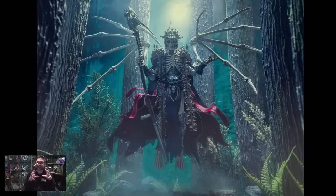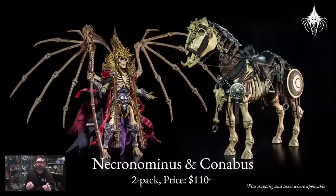So Necronominus is such a large figure. The wings are so big, it cannot come on the same deluxe card that Alithia and Erether came on. So the single Necronominus figure is going to come in a box that's going to be different than the other figures. However, the 2-pack, there's enough space in that 2-pack that unless something changes, as of right now, the plan is that this will come in the same size 2-pack that those other 2-packs of the Dark Four are in. So a little confusion there based on something we said. We did say something about a different box, but it was not for the 2-pack itself.